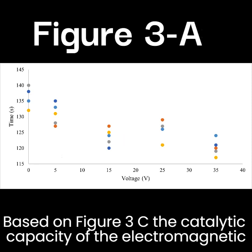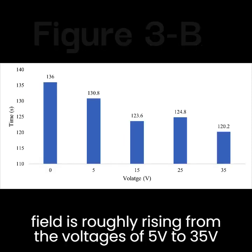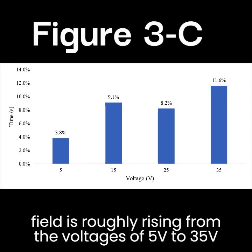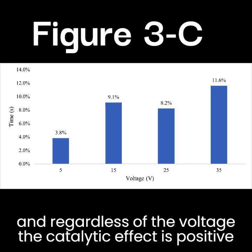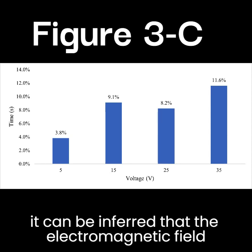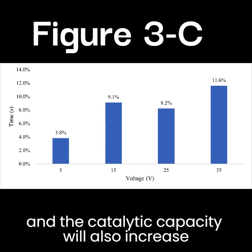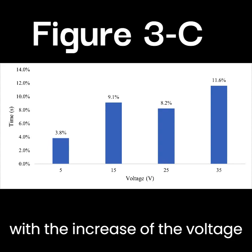Based on the figure, the catalytic capacity of the electromagnetic field is roughly rising from the voltage of 5 volts to 35 volts, and regardless of the voltage, the catalytic effect is positive. Meanwhile, since the catalytic capacity is positively related to voltage, it can be inferred that the electromagnetic field has a relatively stable and good catalytic capacity, and the catalytic capacity will also increase with the increase of the voltage.